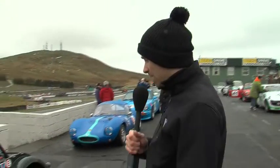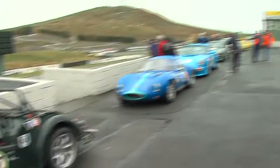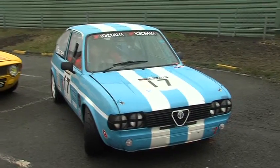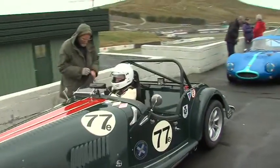We have the Classic Sports and Saloons, which always provides us with great racing, and as you can see, a great selection of some really rare classic cars, but these guys don't hang around, they race wheel to wheel with these machines. And on pole position is Tommy Gilmartin. Now last time out it was all about Tommy and Harry, and it is now as well.